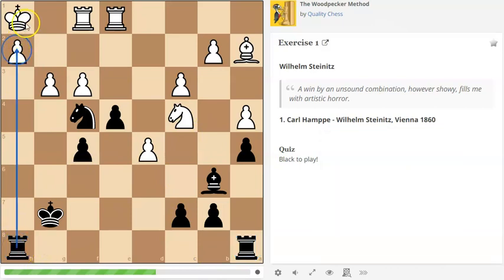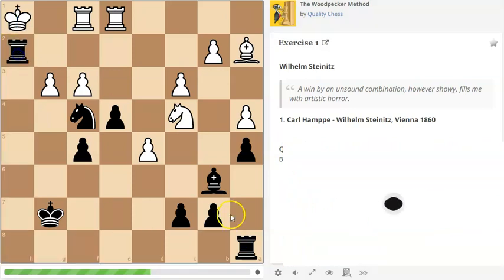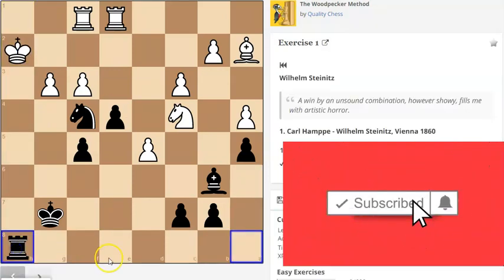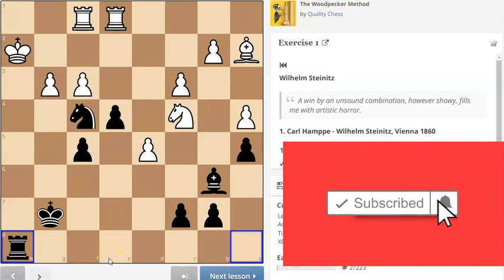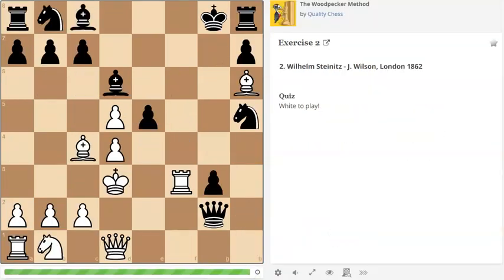So he has to do something against this. He has to capture back. And as soon as that's played, his friend's going to come flying along the h-file and deliver a checkmate. Right, well, that looks pretty good to me. So I'm going to do that move. And that is, in fact, checkmate in two. Hey, that's a lovely resource there. Right, let's get to the next one.